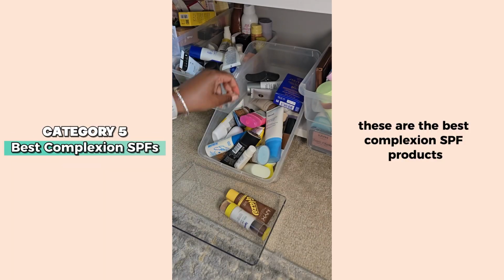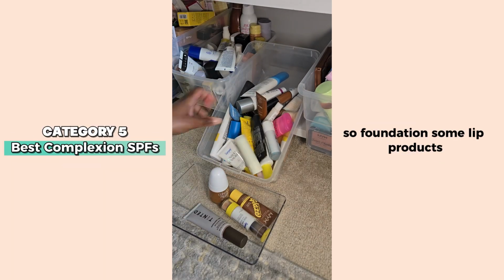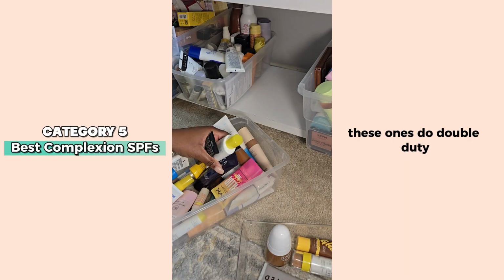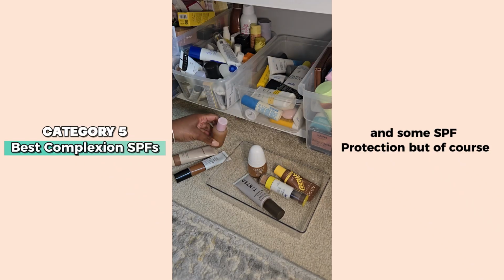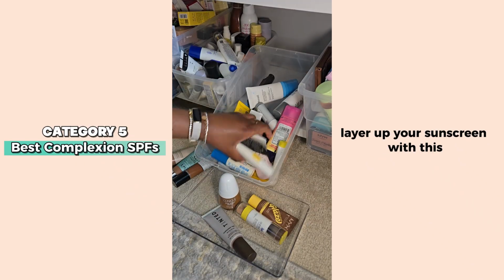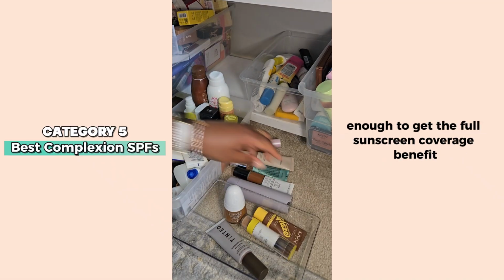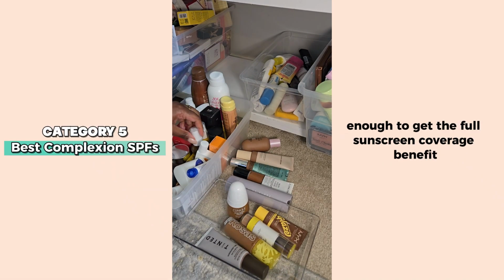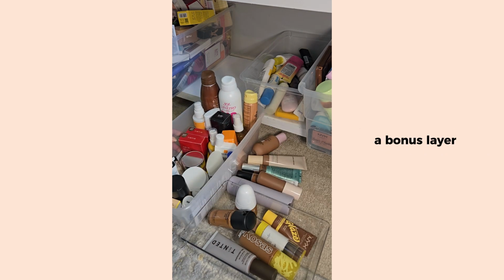These are the best complexion SPF products. So foundation, some lip products. These ones do double duty to give you coverage and a smooth base and some SPF protection. But of course, layer up your sunscreen with this. Most of them you're not going to put on enough to get the full sunscreen coverage benefit. So this is just a little bit of added protection, a bonus layer.